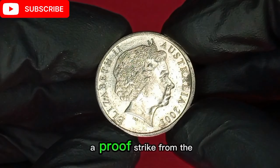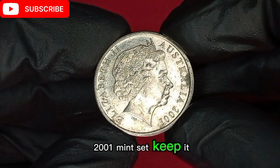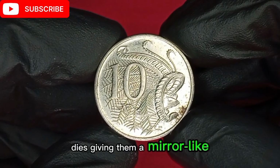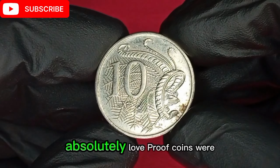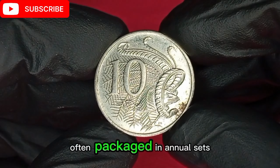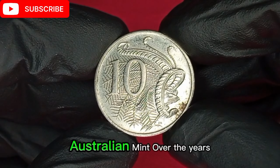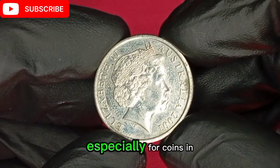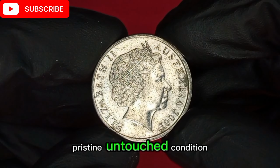If you happen to find a proof strike from the 2001 mint set, keep it safe. These proof coins were struck with polished dies, giving them a mirror-like finish that collectors absolutely love. Proof coins were made in limited quantities, often packaged in annual sets by the Royal Australian Mint. Over the years, their collector value has increased steadily, especially for coins in pristine, untouched condition.